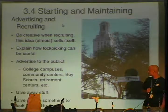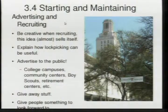So you've got to be creative when you're recruiting. The idea will sell itself. If you put up a sign that says, learn how to pick locks, people are going to come straight to you. They're going to walk by, turn around and be like, wait, what did that say? That sounds really cool. What we did is we had a sign that said free lock picks, and we gave out these customized pens.